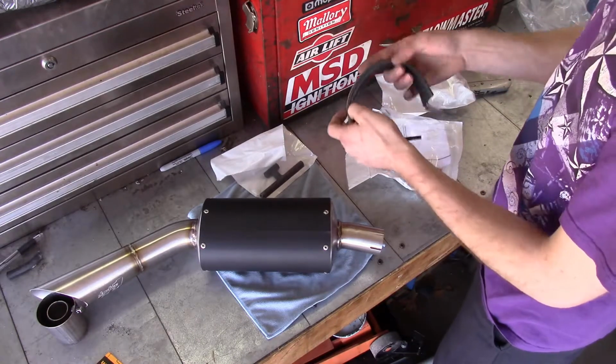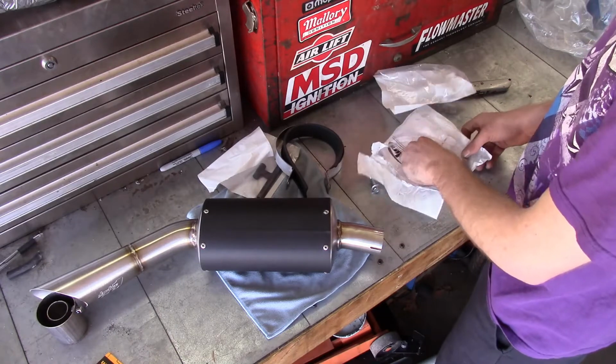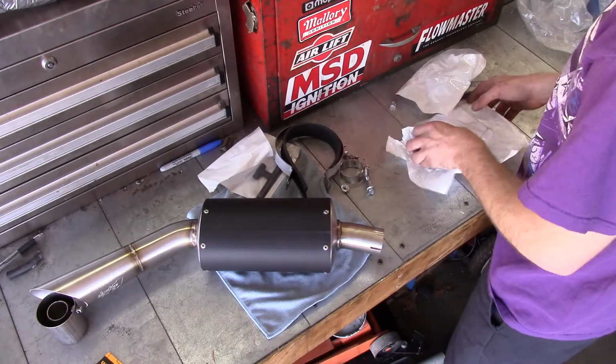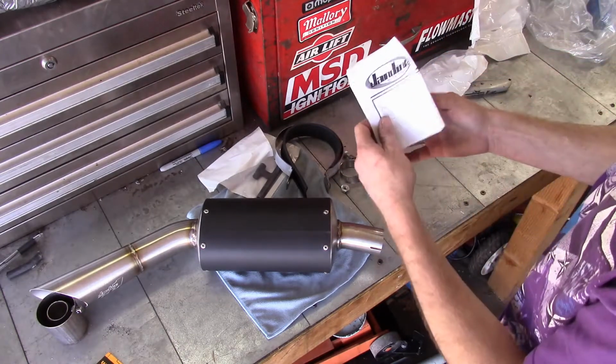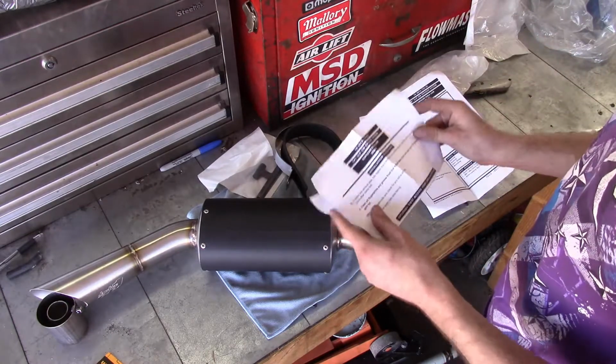It comes with the hanger, all of the bolts, a new exhaust clamp, and instructions. Yes, I love instructions. Let's see how the DB killer works. Cool. It tells you all the tools required.